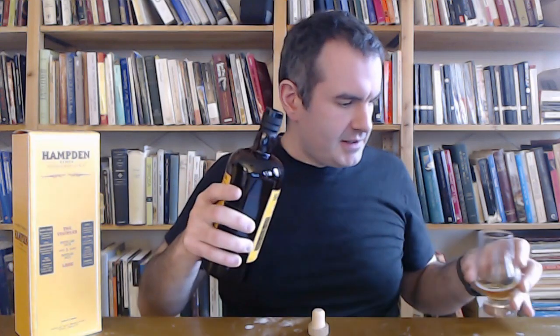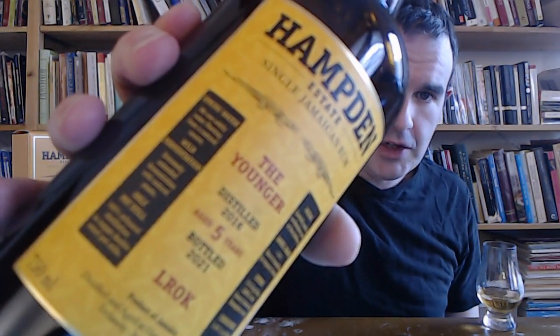All right, what the heck is this? Hampden Estate, the younger LROK, 5-year-old, distilled 2016, bottled 2021, single Jamaican rum. This is a fresh entry in the lineup, composed entirely of one mark, the LROK mark, which you've seen in quite a number of Hampden official bottlings at this point. It's sort of one of their go-tos.